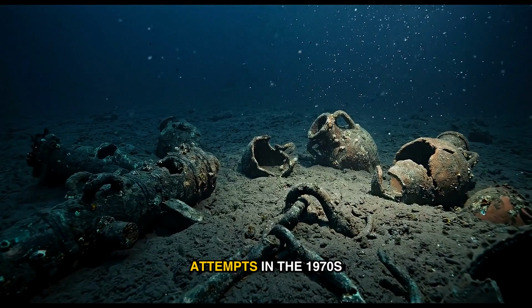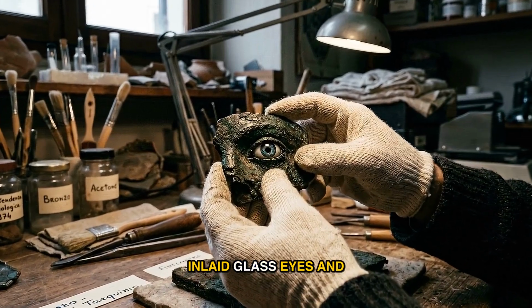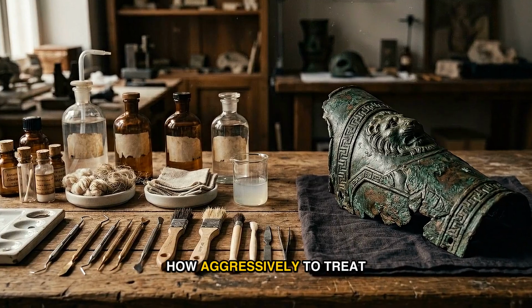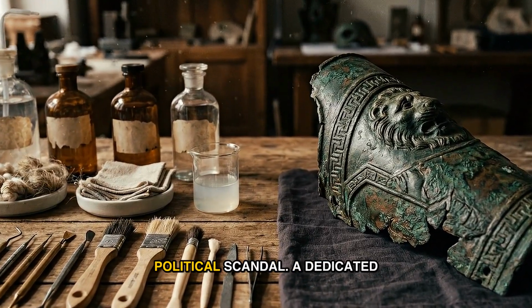Initial restoration attempts in the 1970s used cleaning methods that risked damaging the surviving inlaid glass eyes and copper lips, and Italian conservators clashed publicly over how aggressively to treat metal that fragile, a dispute that played out in national newspapers as if it were a political scandal.